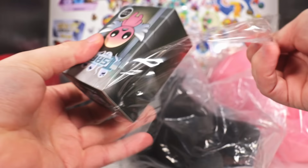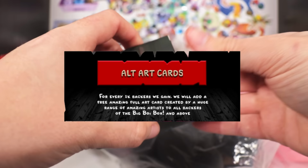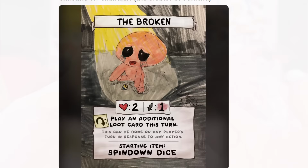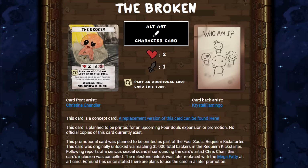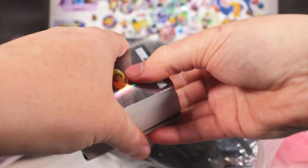Now, the cool thing about this project was he had a bunch of different artists agree to do these cool cameo artworks for, I think, some of the alt cards. In fact, we were going to see a Christine Weston Chandler card, which would have been insane, but this happened right as the infamous mother incident occurred, so that was then replaced. All right, let's just go through these cards, I guess.